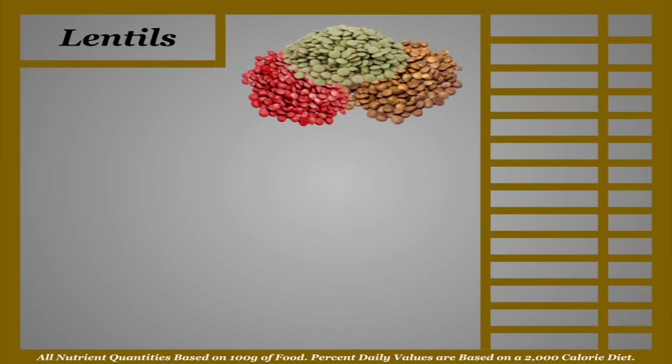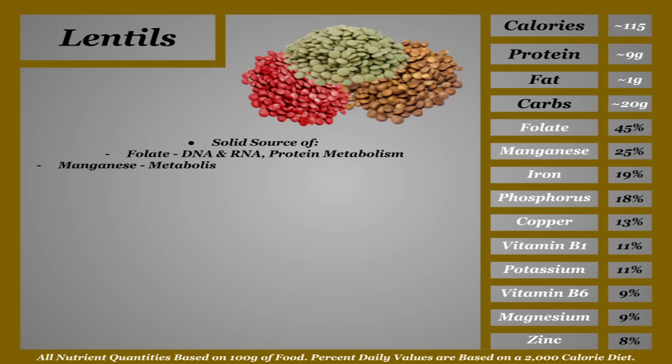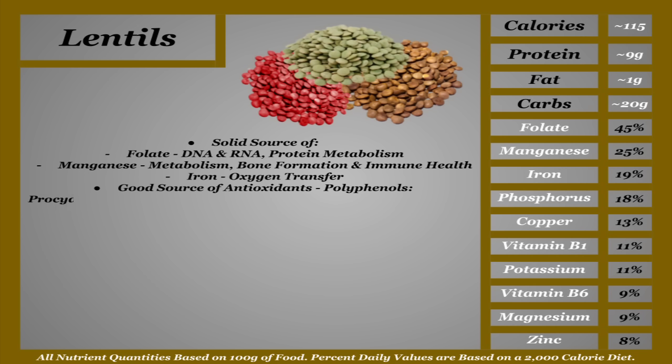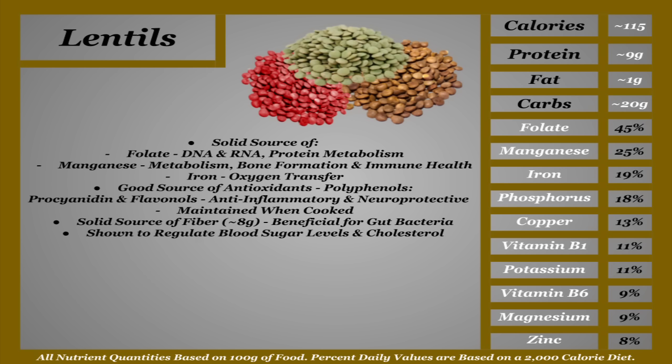Lentils are apparently a fan favorite on this channel, but they're also the lowest caloried item on this list by a long shot with a lower micronutrient content to go with it. They're a solid source of folate, manganese, and iron, especially per calorie, as well as being a good source of antioxidants, especially polyphenols like procyanidins and flavonols, which have strong anti-inflammatory and neuroprotective benefits. These also appear to be maintained even while cooked. They're also a solid source of fiber, especially per calorie, which is beneficial for gut bacteria. Lentils are also shown to regulate blood sugar levels and cholesterol, increasing HDL levels.